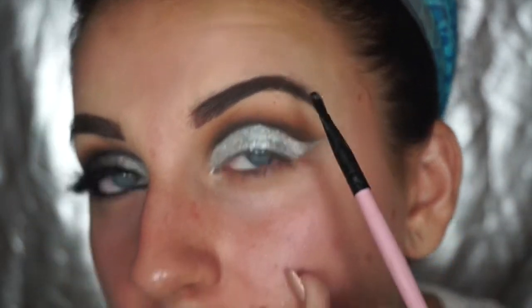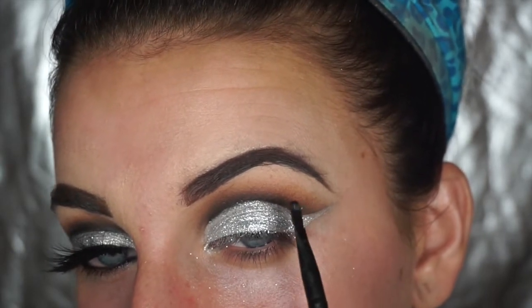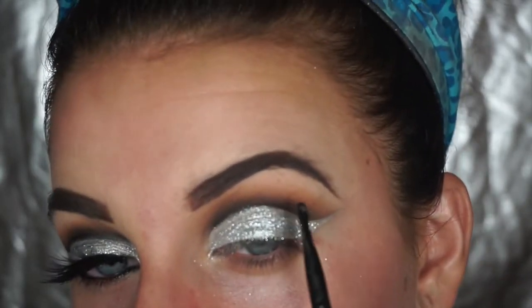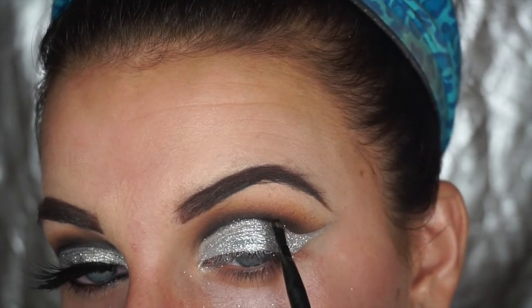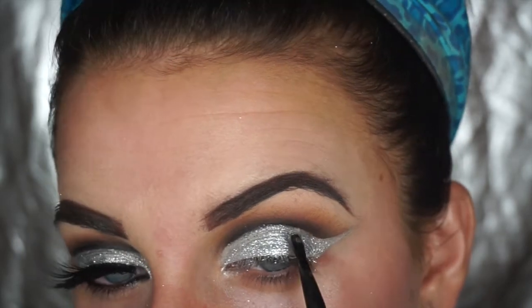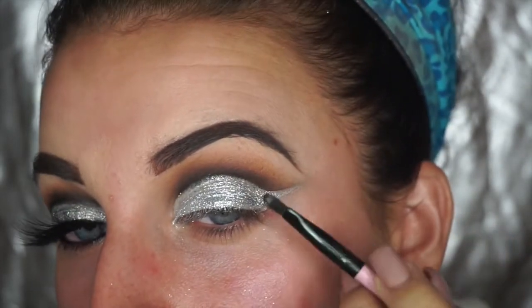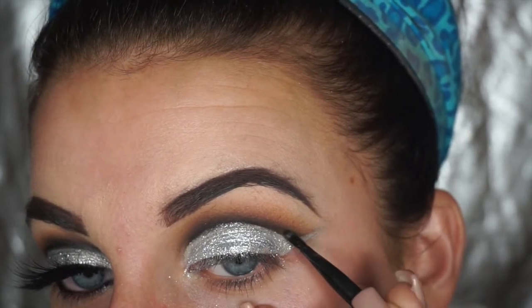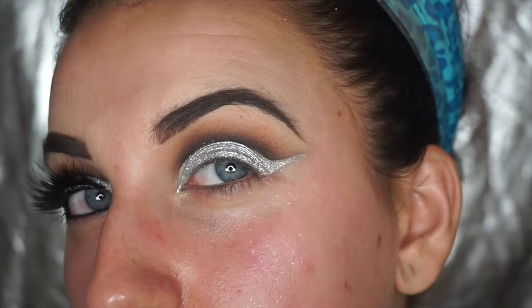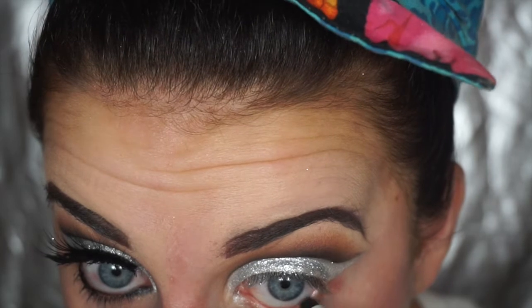So I'm just leaning my pinky on my cheek, and then just taking the brush at a low angle, and then I'm just ever so slightly adding a little bit more black in there just to deepen it up. And as you can see towards the end of the wing, I move closer, and see, it just kind of makes it a little bit more black. Alrighty, so now I'm just blackening up everything and just making everything a little bit more smoky.